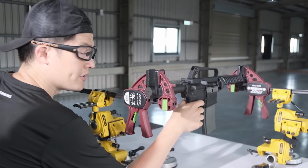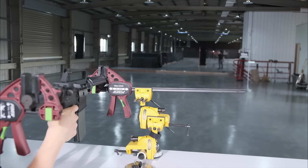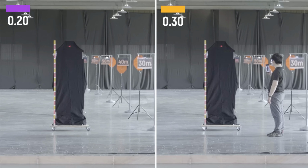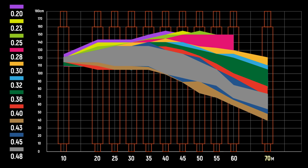Okay, 30 meters, 0.2 gram. Fire in 3, 2, 1. Go. From the trajectory graph, you can see at 30 meters, the shots became a bit unstable. However, the maximum range can still reach up to 70 meters.